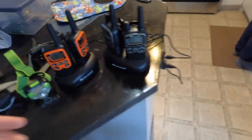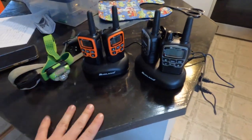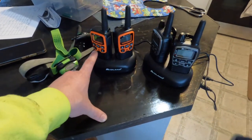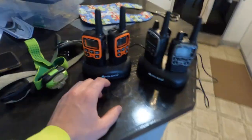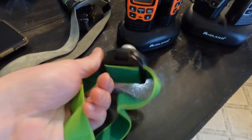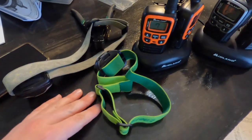Wow. All right. So we purchased a few new toys to work with while we're snow plowing. We got a massive snowstorm coming, probably up to like 2 feet potentially, so we'll see what we can get done here. We got a couple days worth of snow coming, so bought these Midland two-way radios, picked up a couple more of these headlamps, work great for shoveling, getting stuff out of the truck, whatever you need them for.